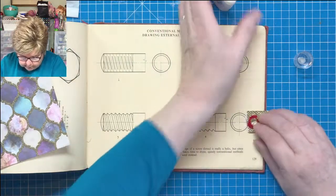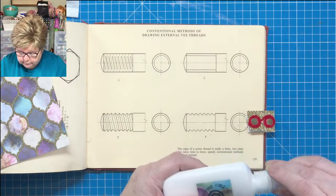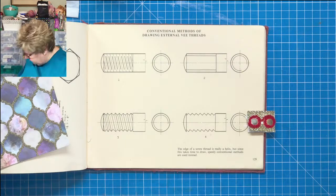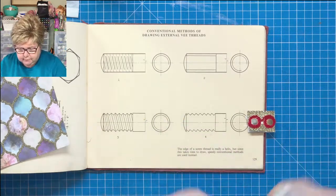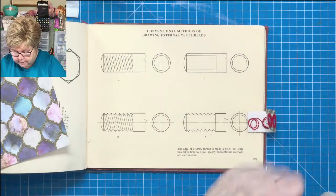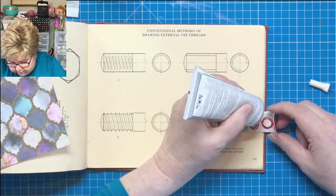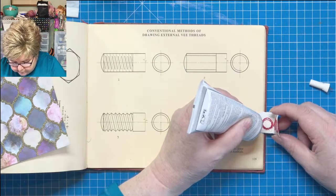Doesn't want to stay closed. I'm going to have to get the E6000 out for that one, I think. It's kind of strange on the back. It's like felty sort of stuff. And obviously, you see, it just doesn't want to stick. Go on, argue with E6000, I dare you. Oh, I shouldn't say that in case it doesn't stick.